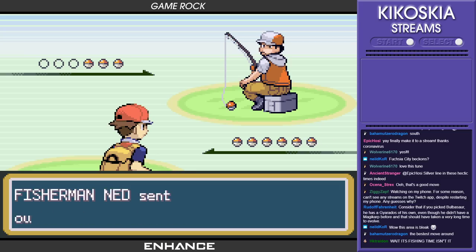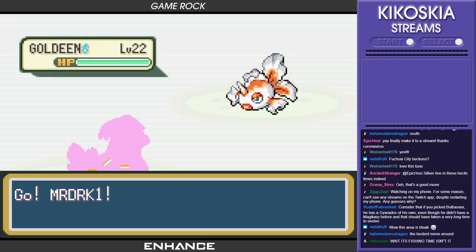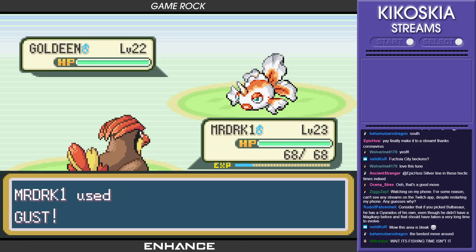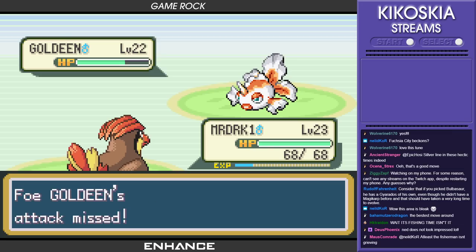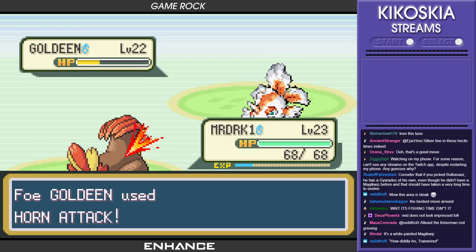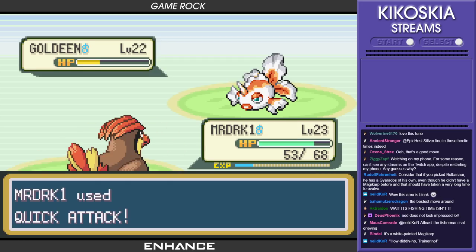Three Pokemon! Hey look, it's Goldeen! You thought it would be a Magikarp! Nope! Goldeen! Let's fight! Let us use Gust! See how effective that is! The answer is, moderately effective! Supersonic actually missed, folks! You'd be surprised how little that's happened so far! Quick Attack is a little bit better. There is a Horn Attack. We'll be fine, though.